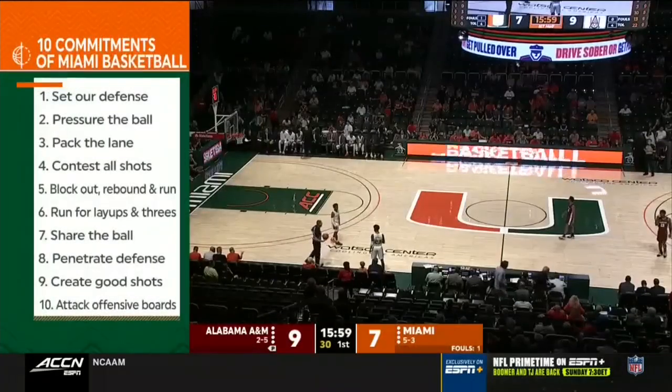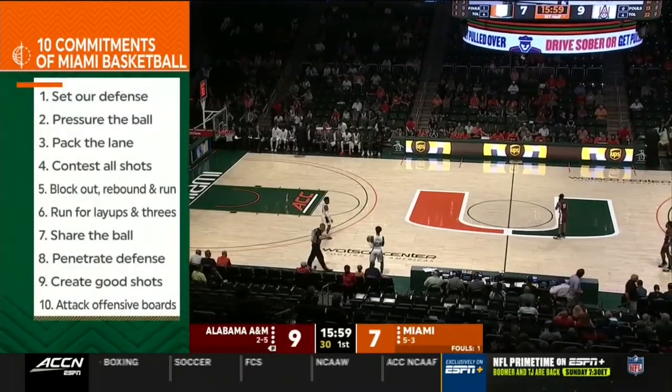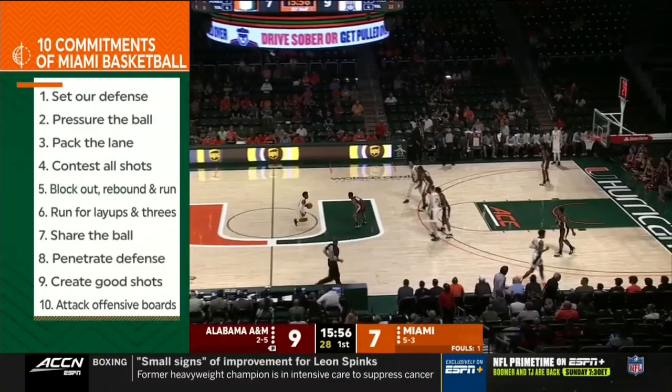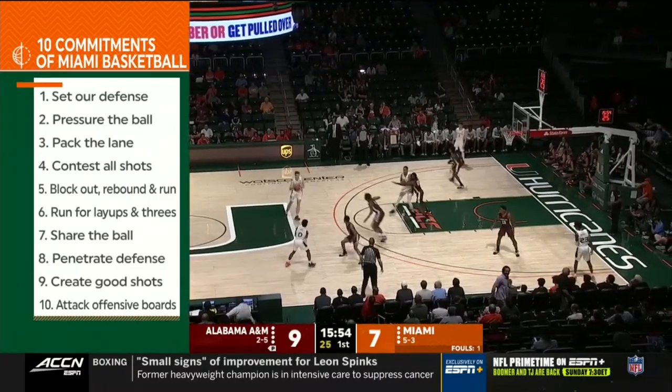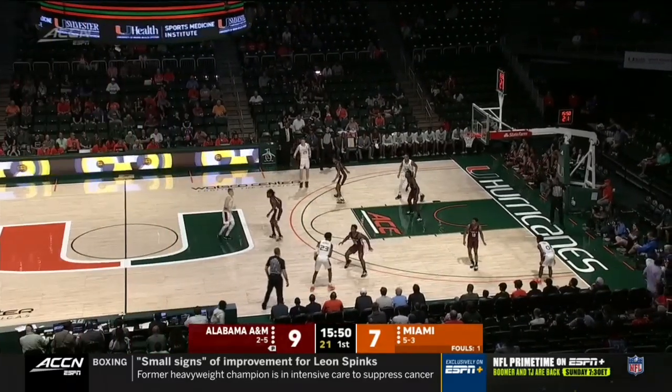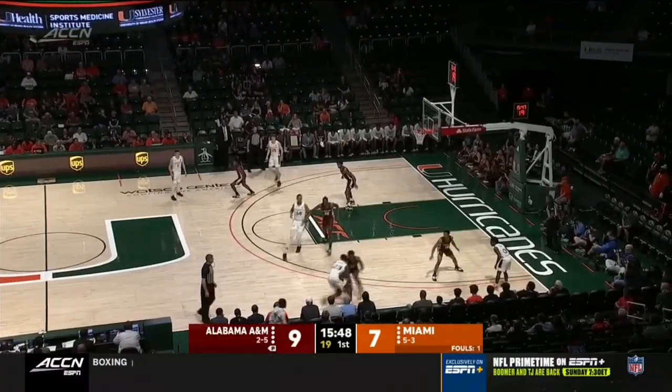Well, those are words to live by from Coach L. Again, if you're just tuning in, Coach Larranaga not on the sidelines this afternoon. He's suffering from back spasms. We hope he's better soon, and they expect him to be better soon. But nothing changes with Chris Caputo running this team, his associate head coach. Those 10 commitments are words to live by.